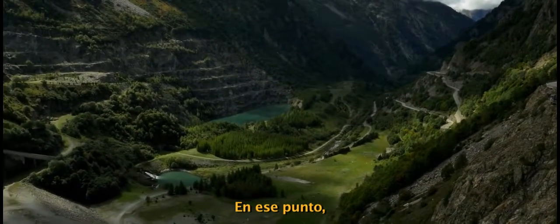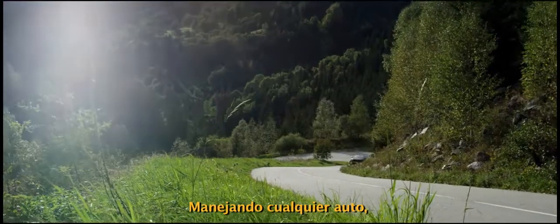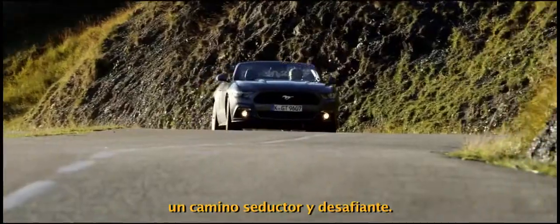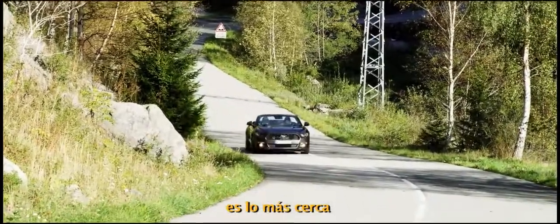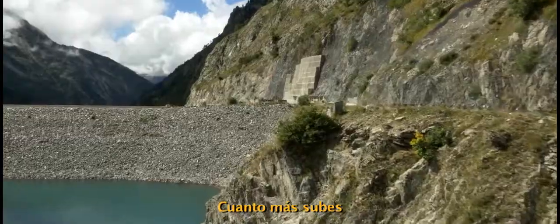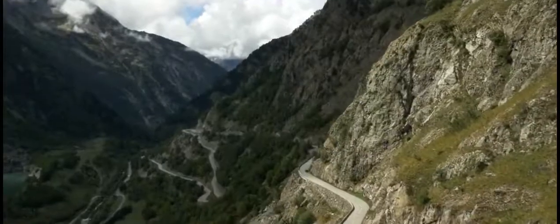And at that point, the D526 really begins to reveal its fangs. In any car, it becomes a beguiling but also challenging road on which to drive. But with the hood down and the sun shining, it's as close to motoring perfection as you're ever likely to get. And the further up the D526 you go, the better it gets.